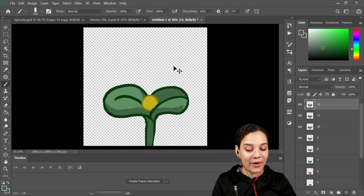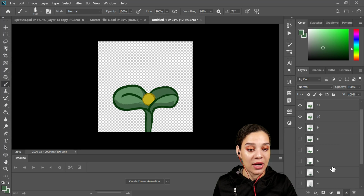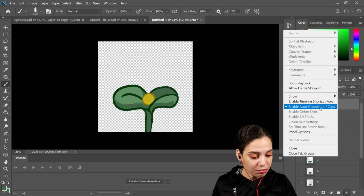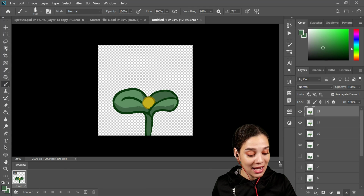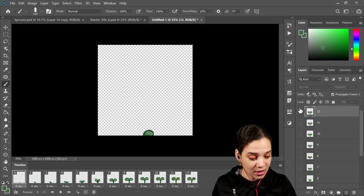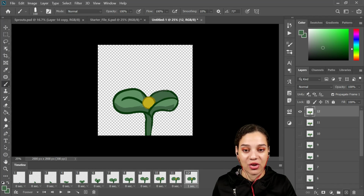So now I've created a bunch of different frames, and I have them all lined up here, and they're all in order. So what I'm going to do is hit my hamburger menu. First I'm going to hit create frame animation. Then I'm going to hit the hamburger menu, and I'm going to say make frames from layers. Boom. So now I have 1 through 12 of all of my frames. I'm going to make this last one 1 second because I like it to rest on the last frame before it goes back into everything.